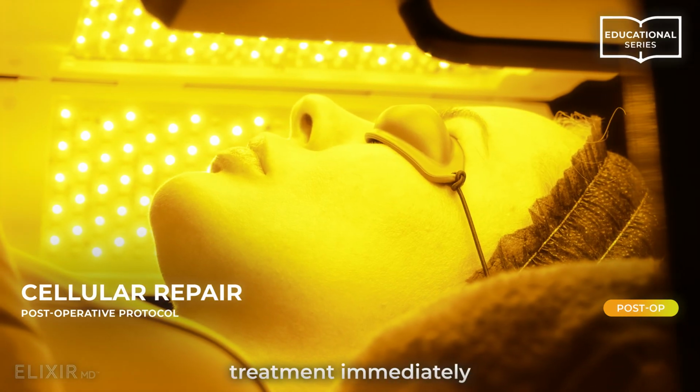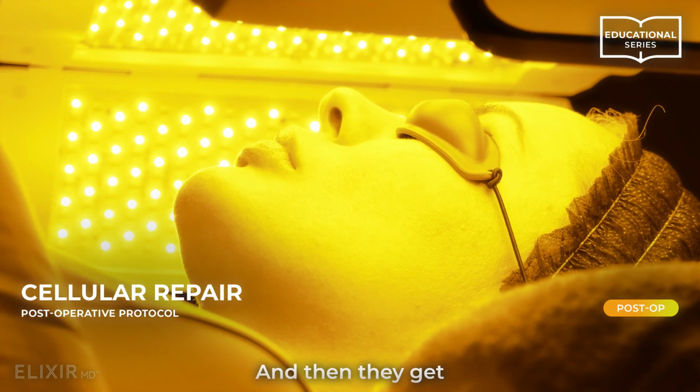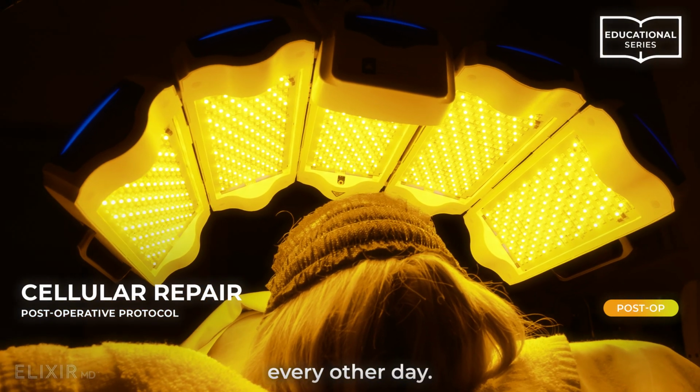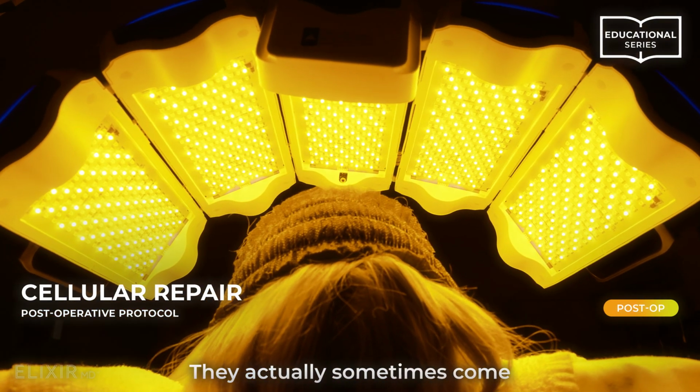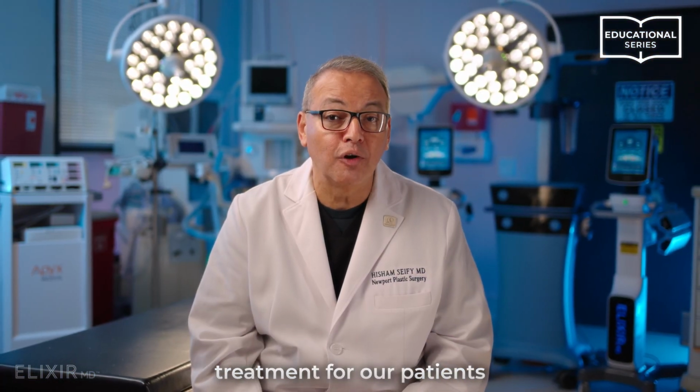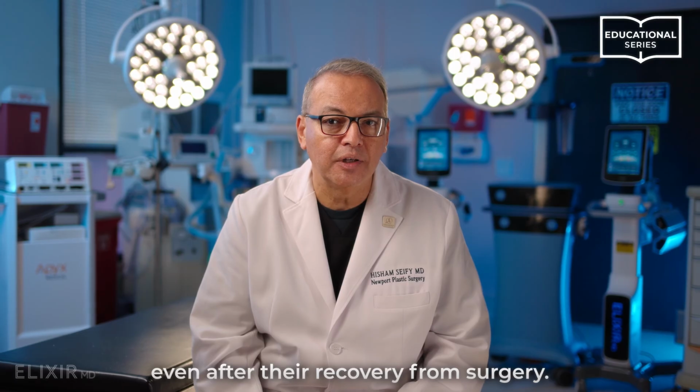Usually they get one treatment immediately after the procedure, and then they get a total of 5 treatments, so 4 treatments after that, every other day. People love it. They actually sometimes come and want more treatments, and it's been a great standalone treatment for our patients even after their recovery from surgery.